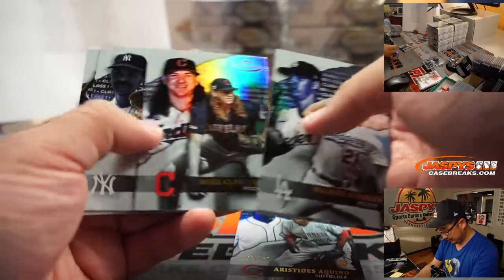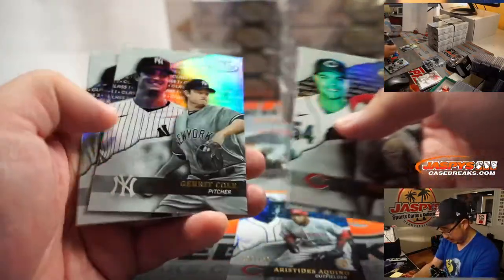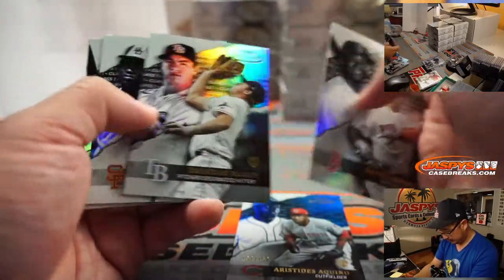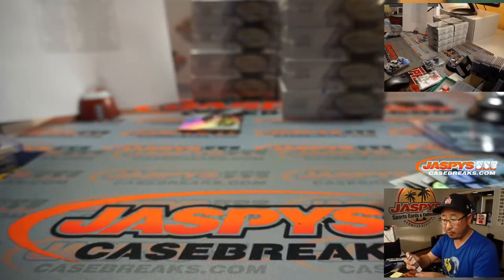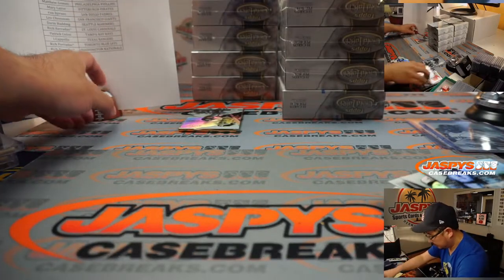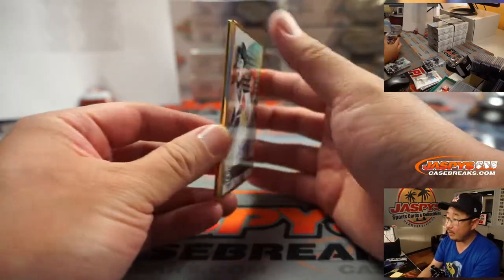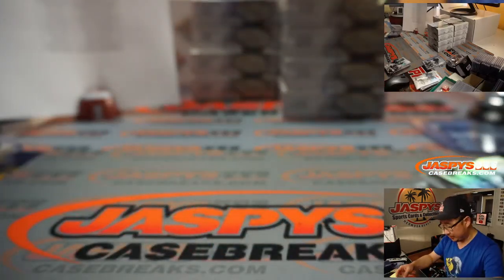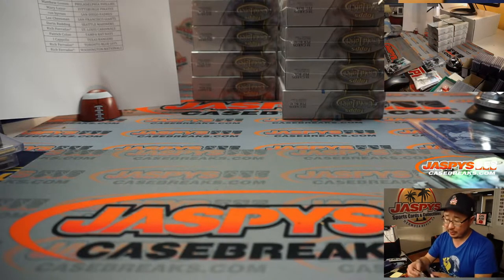Aquino /150. And just a reminder, all cards will ship. Aquino for the Reds. That'll be for Todd Greenwald. And back here is Kwang Hyun Kim. Nice. That goes to the Cardinals. That'll be for Rich, who won the Cardinals in that filler break.